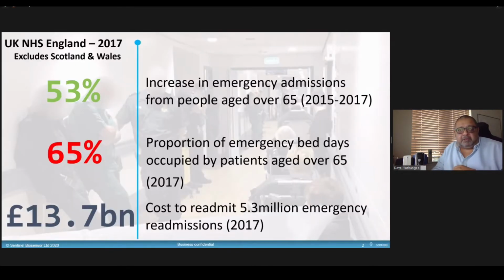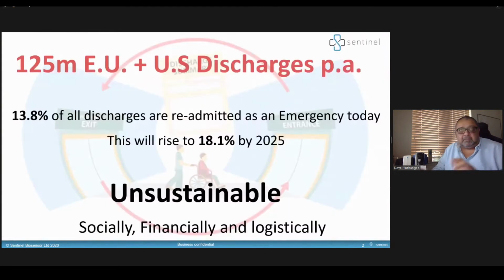The problem we are addressing is the increasing cost of elderly care due to an aging population who are living longer with more chronic conditions than ever before. As you can see, the effects and costs are truly staggering. Now, the problem is also global and it's growing. To put it simply, it's just unsustainable, socially, financially, and logistically.